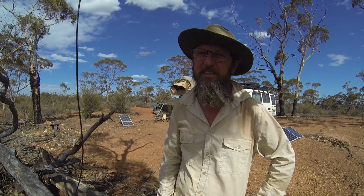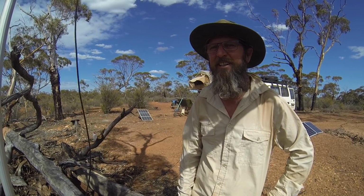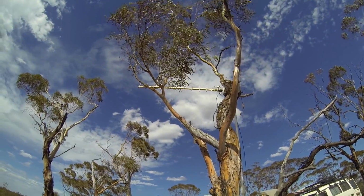We don't always get the internet or a phone signal, but sometimes if you're high up on a hill right out in the outback, you can manage to get 1 bar, so that's why we've got this Yagi antenna. This is basically our kitchen setup right here.